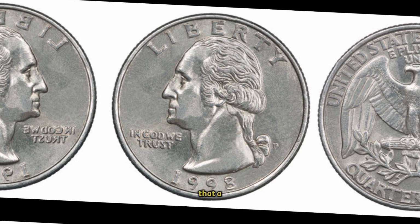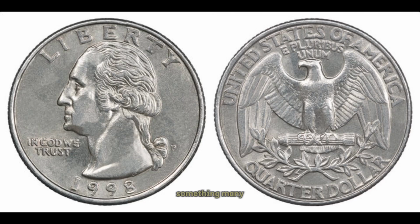Who would have thought that a simple 1998 quarter, something many of us throw into our change jars without a second thought, could ever become one of the most valuable coins in the world? But that's the magic of rare coin collecting. Sometimes, a small mistake can turn an ordinary piece of currency into a treasure worth millions.